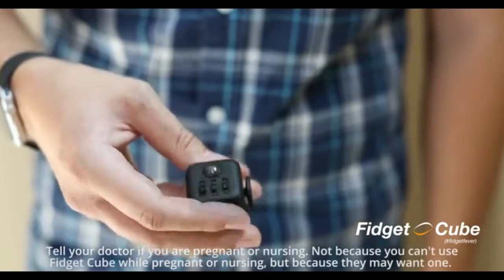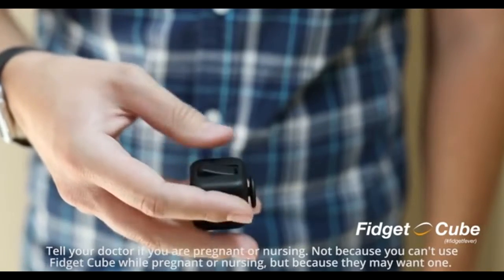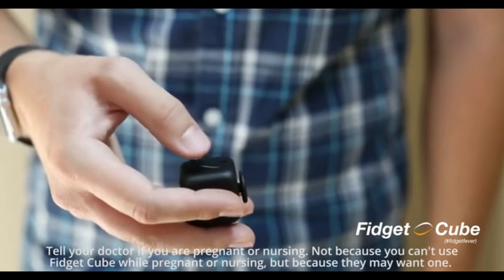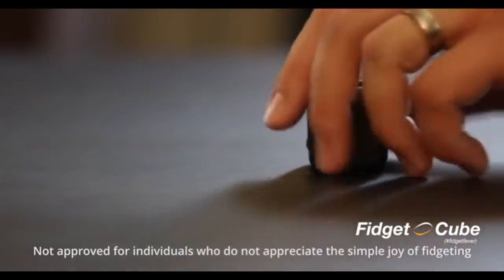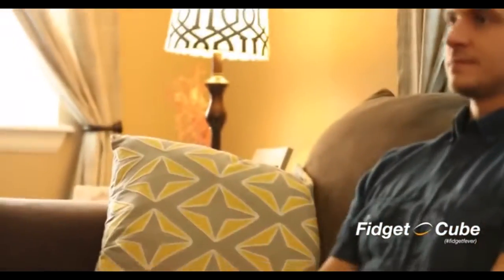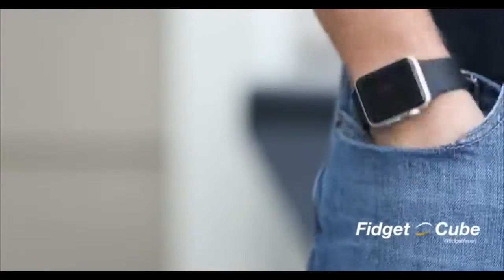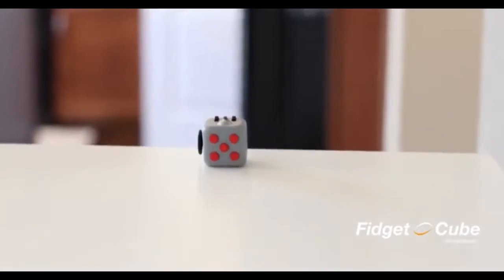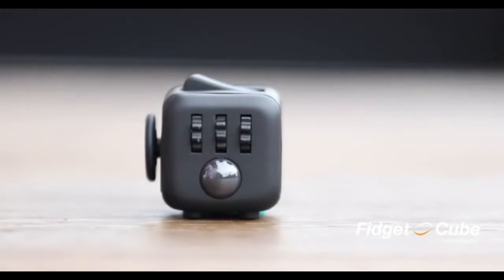Studies have suggested that fidgeting increases focus and improves productivity. Side effects may include a sudden ability to cope with boring meetings, pay attention in class, power through Netflix marathons. Fidget Cube is designed to allow discreet fidgeting in any setting. Do not use Fidget Cube if you have an aversion to rectangular prisms.